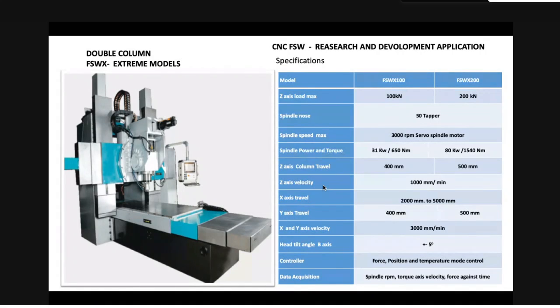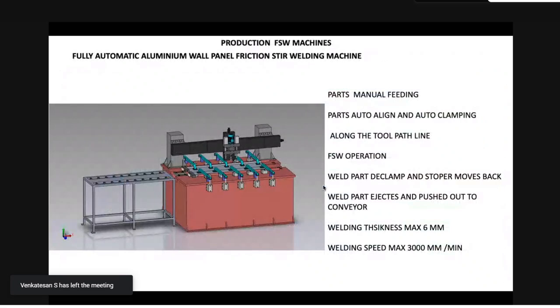Controller force and position, temperature control mode also available, and the machine is equipped with data acquisition software. And these are other production activity machines.